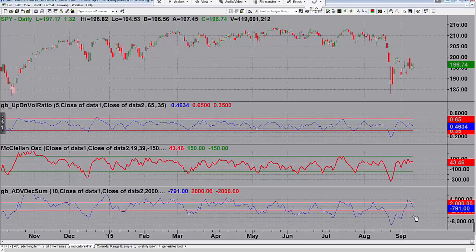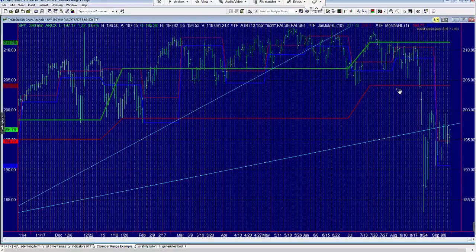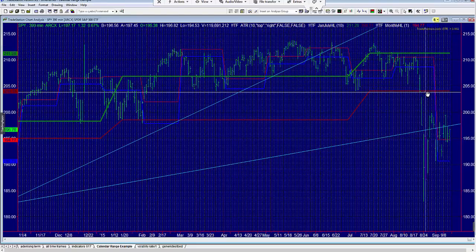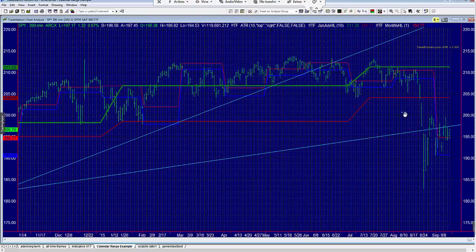But what it is telling you, as we mentioned before, is that the volume has not really participated or been strong on this rally, which indicates overall further weakness. Looking at the calendar range, let's take a look at SPY on the calendar range. And as you can see, this thick line here is the 6-month calendar range. And as we closed under it, we really accelerated to the downside. You had that waterfall crash event.